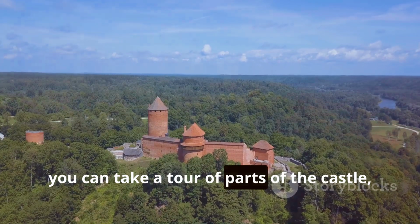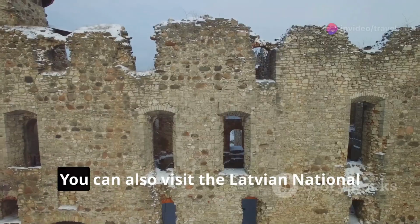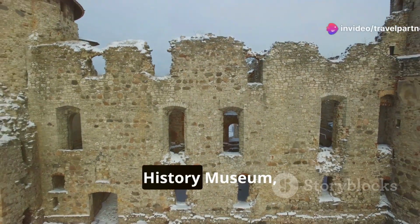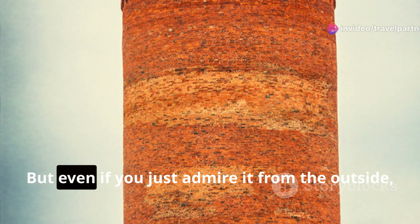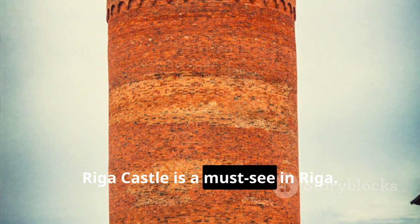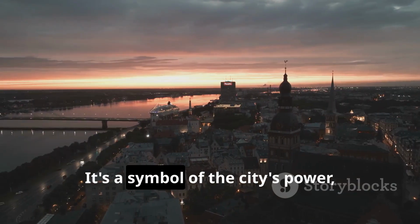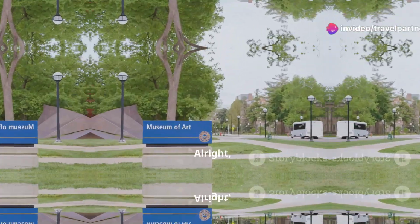Today, you can take a tour of parts of the castle, including the courtyards and some of the state rooms. You can also visit the Latvian National History Museum, which is housed within the castle walls. But even if you just admire it from the outside, Riga Castle is a must-see in Riga. It's a symbol of the city's power, its resilience, and its enduring spirit.